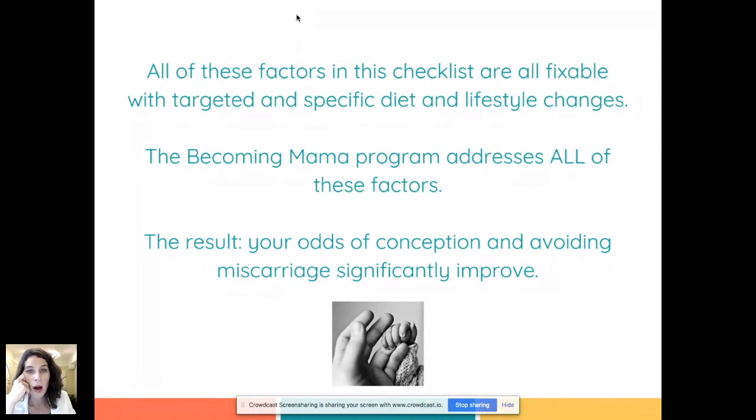What's important to know is that all of these factors are fixable with targeted and specific evidence-based, well-informed action steps, diet, lifestyle, nutrition steps that are targeted and specific. You can absolutely fix all of these problems. So that's great news. And it will help you get pregnant more easily, maintain a pregnancy. It will also help you feel better. It'll also help you feel your best and bring you into balance and optimal health.